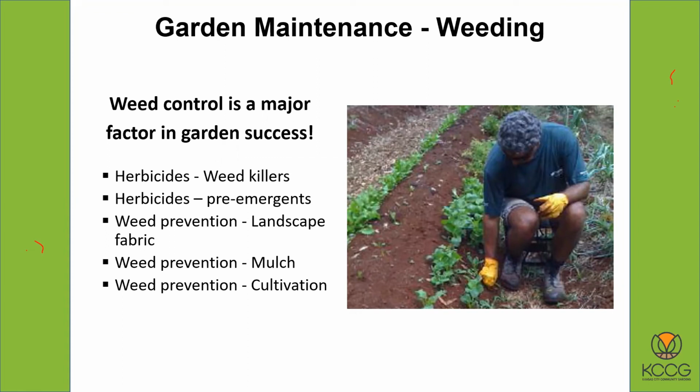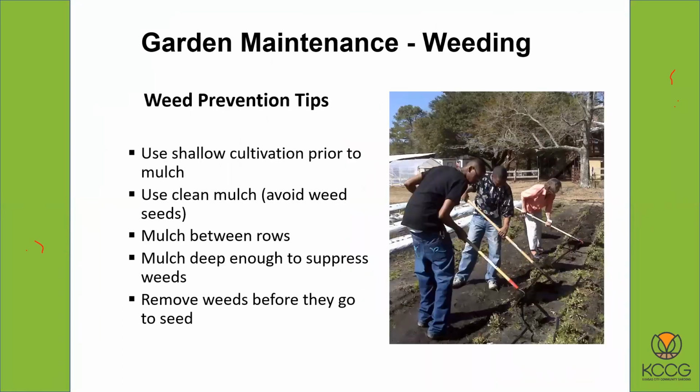And then we also talked about the cultivation. That's where you use like a hoe or a rototiller to tear out the weeds. So sometimes in the spring, I want to let the soil warm up a little bit before I put mulch down. So at that point, I'm using a hoe or a little hand cultivator to help break up the soil so that it stays loose, and also to kill the weeds that are germinating.